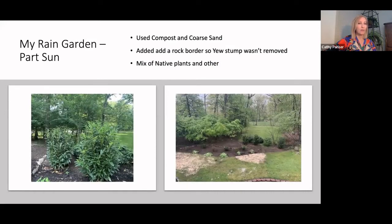This is not a native plant on the left. You're going to see a lot of ship laurel plants. They're deer resistant. They provide a good screen between the yards, and the butterflies and bees all love them. On the right, you'll see, this garden was just planted. The plants are very small.